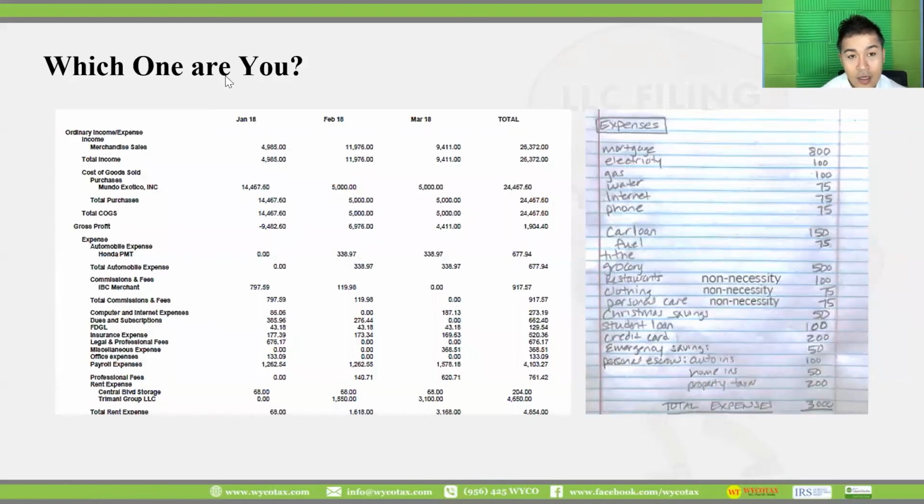Now, organizing the books. Which one are you? This is how we do our bookkeeping, payroll, and our tax for our clients. But so many people, especially here in the RGV, they will bring us this listing. And the worst case scenario, if you get audited, there's no chance. It's next to impossible to win your case.